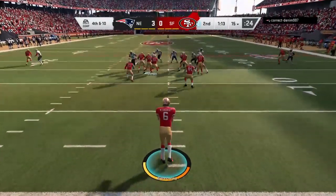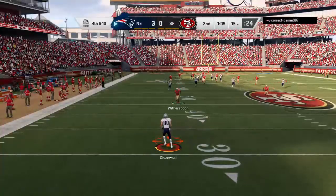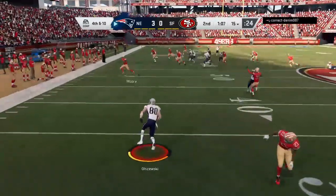So on 4th down, here's the Australia native Mitch Wishnowski to punt this one away. Back deep is Gunnar Olszewski.